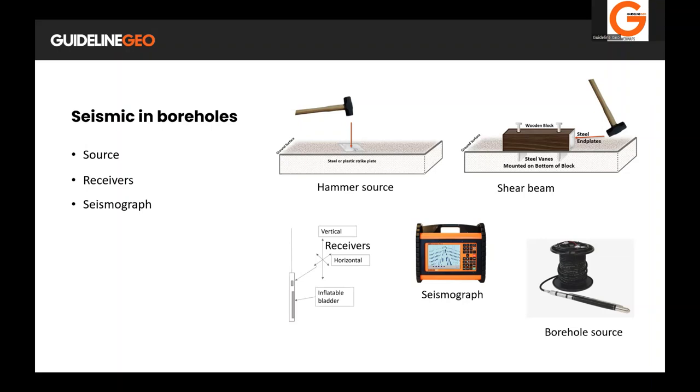Receivers are typically comprised of a series of geophones arranged vertically and horizontally to detect both P and S waves. These are housed in a cylindrical watertight casing, which can be inserted and lowered into a borehole. Once lowered to the required depth, an inflatable bladder or clamp can be used to anchor the receivers to the liner or the borehole wall. And then a multi-channel seismograph is used to record the signal measured by each of the receivers. Typically, the sources and receivers shown here are suited for investigation depths of up to 100 meters.